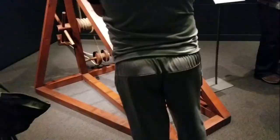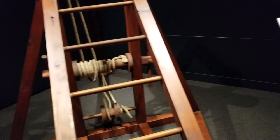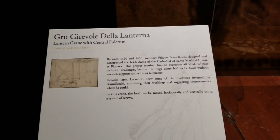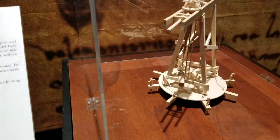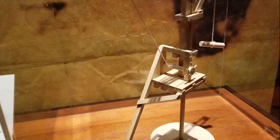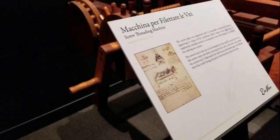And this one is the Macchina Erigenda, erecting machine. It looks like a seesaw. What is this one for? It's like a wagon, two-wheeled wagon. This is a lantern crane with central fulcrum. Oh yeah, that's how they make it. He made a small version of it. You see that small one? Yeah, I see it. It's the same one. It's a lateral winch. Oh, another crane. Winch. Yeah, some of these ones, then we'll go back to the next hour, okay? It's a screw threading machine.